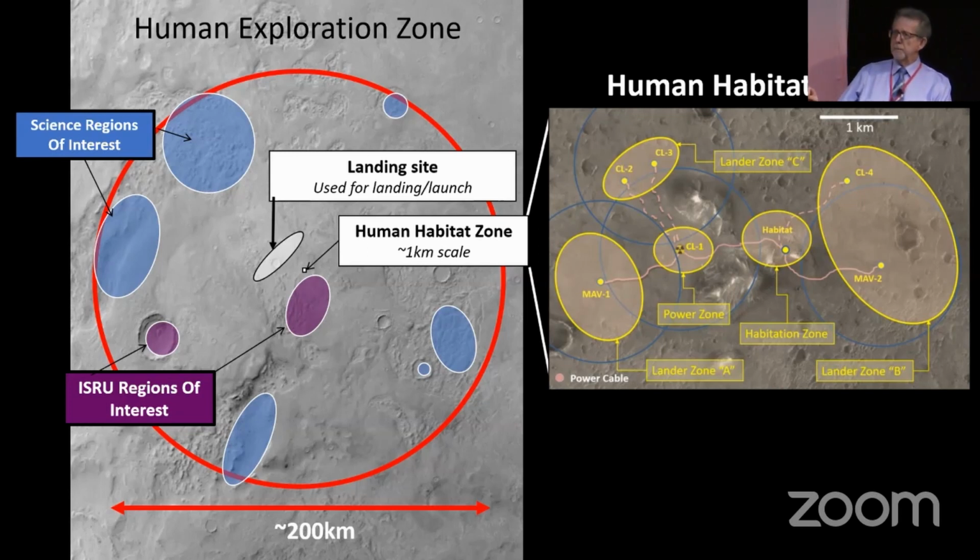We land in one area, we live in one area, and we also want to use the resources that are there through ISRU activities. We want this area to be scientifically rich. And so there's been a fair amount of discussion as to where this area might be on Mars. We've already had a workshop and have identified about 45 different sites. And over the next couple of years, we'll have another workshop and narrow that down even further.